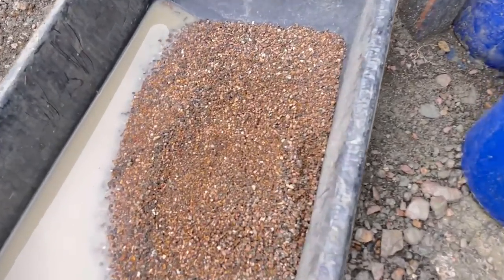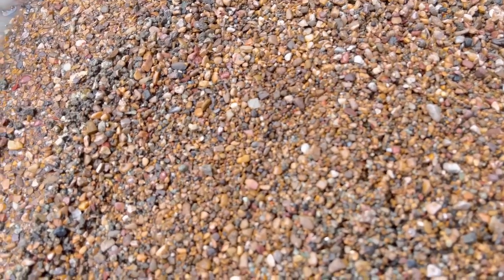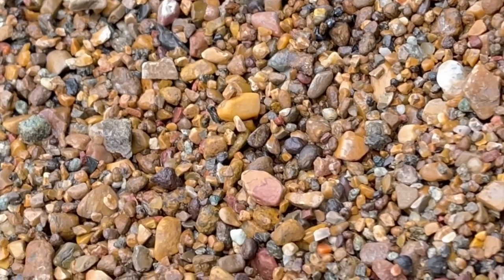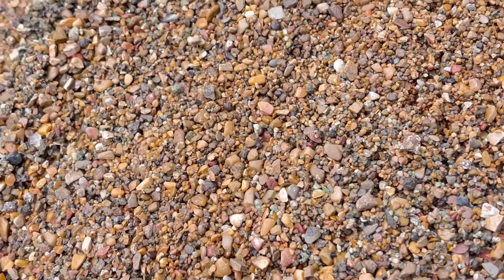Check out these cons. Check those out. I've seen lots of spinel. Tons of spinel in there. All types of heavy minerals. We're gonna see some diamonds.